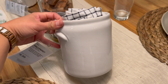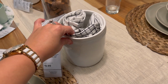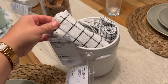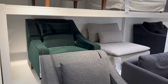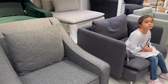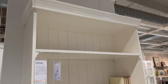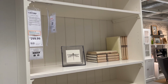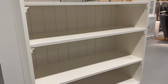Oh, and I absolutely love this new ceramic crock that they had on this table displayed. It's only $9.99, and I thought it was just darling with all of the napkins inside. And this was a new bookshelf that I had not seen before. It is a little bit on the pricey side at $300, but I did like the design and all of the little details that it had.